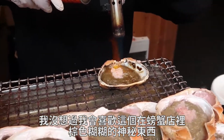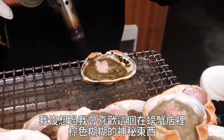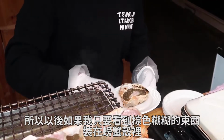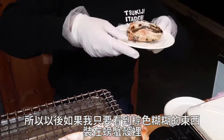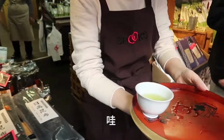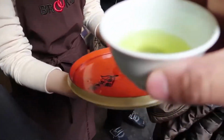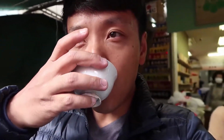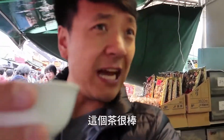I never thought I would ever enjoy eating a mysterious brown goo from a crab shell, but this has changed my mind. So in the future, if I ever see something else brown and gooey, as long as it's in a crab shell, I'm gonna eat it. Okay, that's probably the worst advice ever. Don't ever do that. Oh, tea. Matcha? Sencha. Sencha. Nice. I need this to kind of wash the ocean from my mouth. Oh, this is beautiful. Oh, this is fantastic.